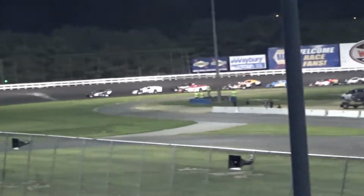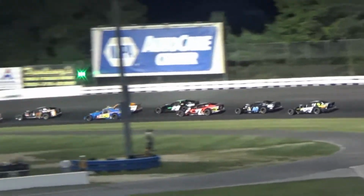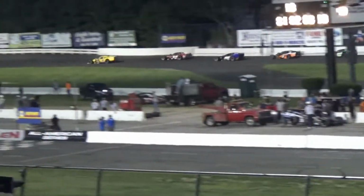Third is a battle between Avery and Keith Rocco. Rocco wanders to the outside, looking for some bite there. As they fireball their way off the corner, here comes Keith Rocco trying to Tabasco his way around Avery, and he pulls it off. And Ted Christopher has now moved into the top 5. Meanwhile, here comes Rocco. Bottom shot.